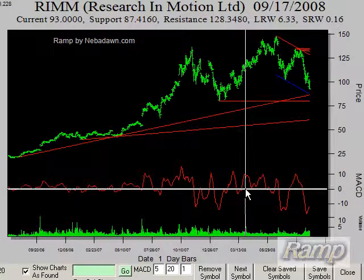RIM, Research in Motion. RIM is coming down. Looks like maybe tomorrow it'll hit the intersection of those support lines and do a bounce. That's my best shot on it. I think it's good for a short ride up.